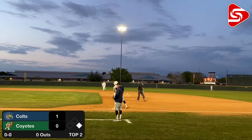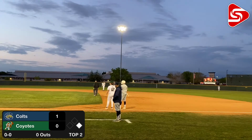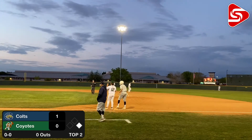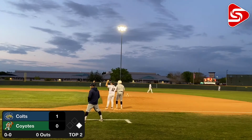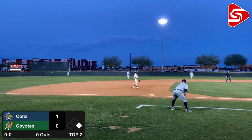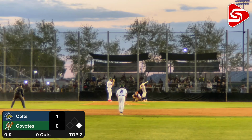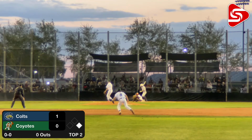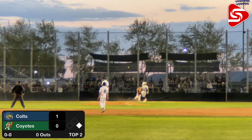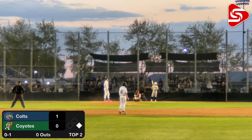So the pitcher for the Colts draws the leadoff walk. We'll probably get a pinch runner for him. Courtesy runner should be for the pitcher. And no, we see him. He is going to run. Denny trusting his guy out there. And now you've got number 5, Jaden Granis. Granis sees a fastball on the outside part of the black, gets it, strike 1.